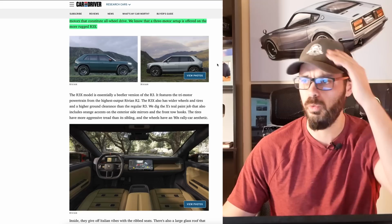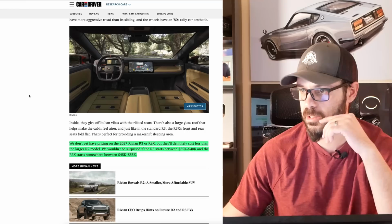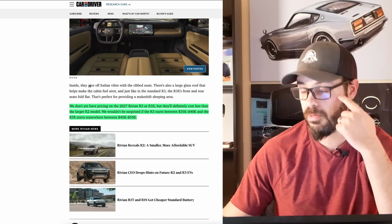And here we have this gorgeous-looking interior. I really like what's going on here, because we sort of have a housing for the gauge cluster. We're going to look at that more in detail. And if you've been inside of a Rivian, you're definitely going to recognize what's going on in the interior. There is no pricing yet, but they do expect the R3 to start between $35,000 and $40,000, and the more rugged one, the R3X, tops out at about $55,000.